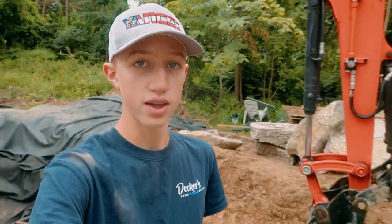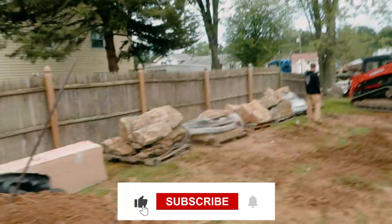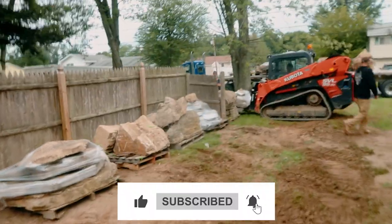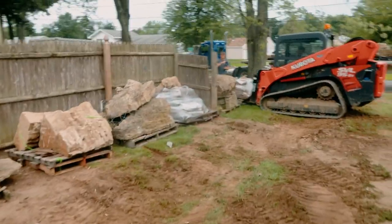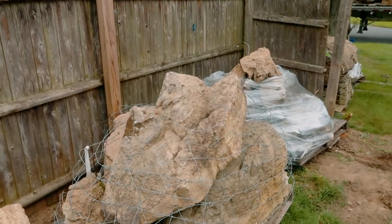All right, so today is Wednesday and our Missouri limestone is getting delivered. We have a truckload over here, this rock getting delivered. We ordered 20 pallets. We got 7 pallets unloaded so far, so we have about 13 more to go. Because this rock is beautiful. It has so much character and it's just awesome. I can't wait to build with it.